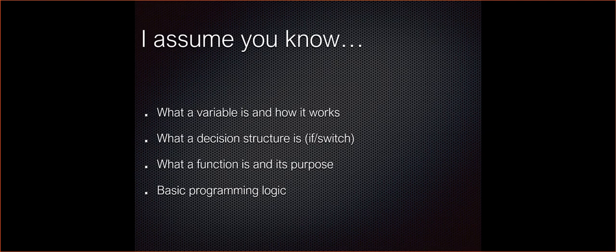Okay, that's awesome. The idea, though, is that you understand these basic things. What a variable is and how it works, right? That's super important, that you understand that a variable is a container and that it stores a value. As long as you have those basics down, we're golden. What a decision structure is, so an if condition, as long as you understand how an if-else works, that's good. What a function is, so hopefully you guys have written a function by this point, and what its purpose is. Basically, it's a block of code that you can reuse and call by name.